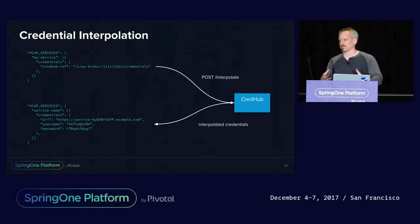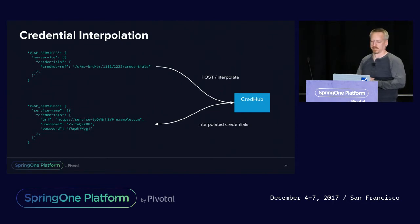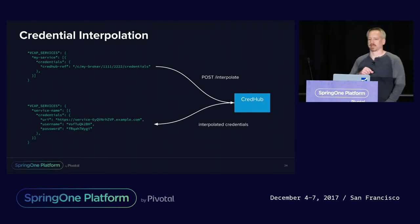Now, how does an application actually work if all it sees is these CredHub references? Well, that's where this CredHub endpoint called interpolate comes into play. It's a pretty fancy endpoint that gets pretty far away from the typical CRUD type of operations. You can take an entire VCAP_SERVICES payload, which may include multiple service bindings. In this case, we're just showing one to make it fit on a slide. But you could have multiple service bindings, each with their own credentials block and each with a CredHub ref in there. When you pass it to that CredHub interpolate endpoint, CredHub will walk that structure looking for any CredHub refs, resolve them to those raw credentials, and return you a new block of JSON that has all those CredHub refs resolved. So as long as you have the right authentication and authorization to be able to do that, this interpolate endpoint does really all that hard work.